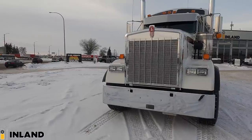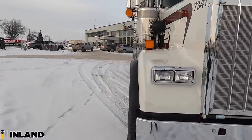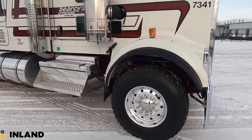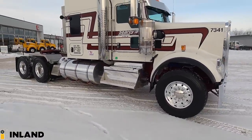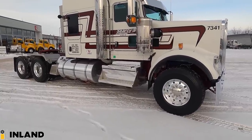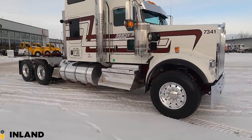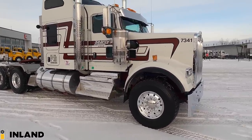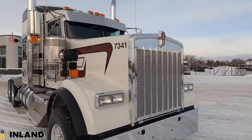So the way that we set this truck up, we got the Texas bumper on it here. It's sitting on a 20,000 pound front axle with a 16 spring, wide base 385 steer tires, and it's sitting on a 244 inch wheelbase. So we wanted to keep everything really tight, really compact on this truck, just because it's doing up to 9-axle trailer work, so it needs to be a really tight setup. So we'll explain why here in a minute and what we did.